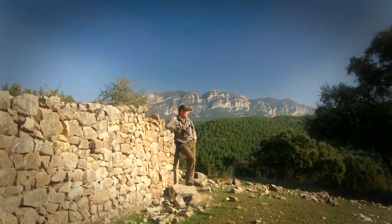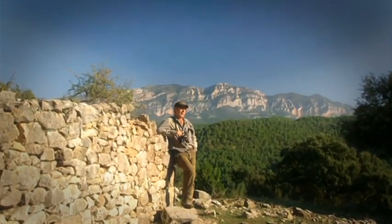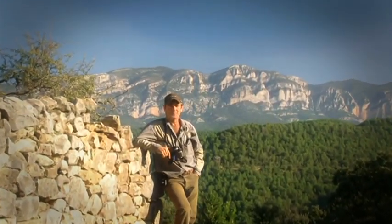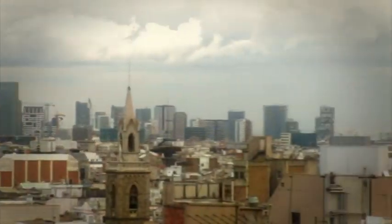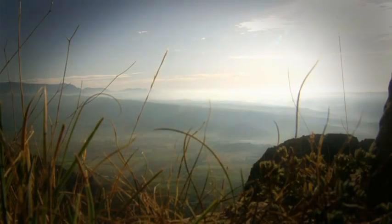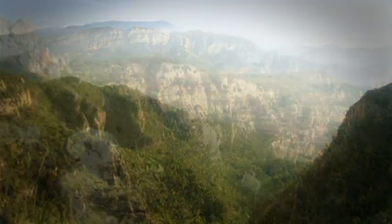This hunting area where we are now, which is what we call the Lower Pyrenees area, is relatively close to Barcelona. And Barcelona being a big city, it's kind of shocking to find a place so remote, but being that close, which is an hour and a half away from Barcelona.